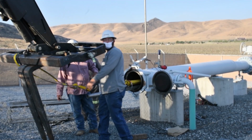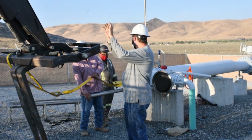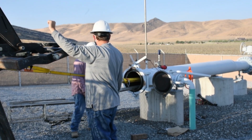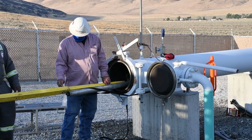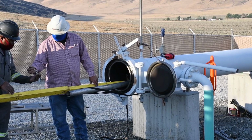Today we're out in Spanish Springs and we're doing an inline inspection on our transmission line. Every 7 years we perform this activity, and what it does is it checks the integrity of the pipeline. It does that by sending a device through the entire length of the pipeline, taking readings, measurements on the wall thickness, and making sure there's nothing wrong with the pipe.